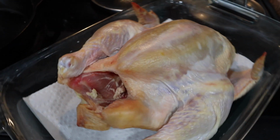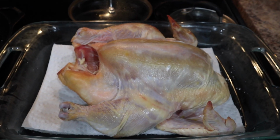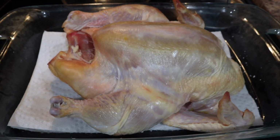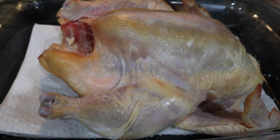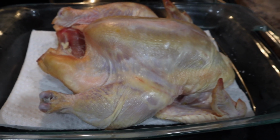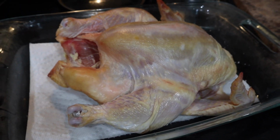So you can see how the skin has kind of like dried out a little bit, and doing this dry brine method should help us to get a really crispy skin, and the meat's gonna be really flavorful because the salt will have penetrated and it should be really nice and juicy as well. So we're just gonna stuff some aromatics inside the chicken and we're gonna get baking.